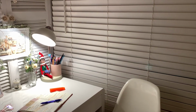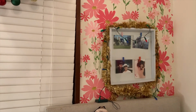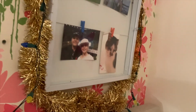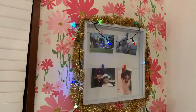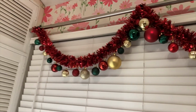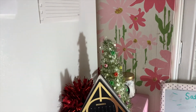Hey guys, sorry, excuse the lighting, but I really want to show you my Christmas decorations that I've been doing. Some things I might change, but for now I'll just leave it like this. Over here, I just put a bit of tinsel on this photo thing that I've got, and then I've got some light. It looks a bit funny, so I might fix it up tomorrow. But I'm happy with that. And this is probably the best Christmas decoration out of my whole room. It's what Josie made. Then on my desk, this is where most of my Christmas stuff is.